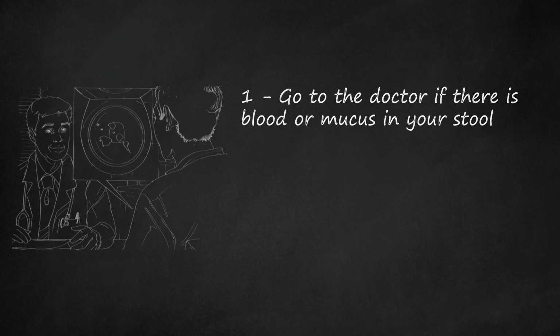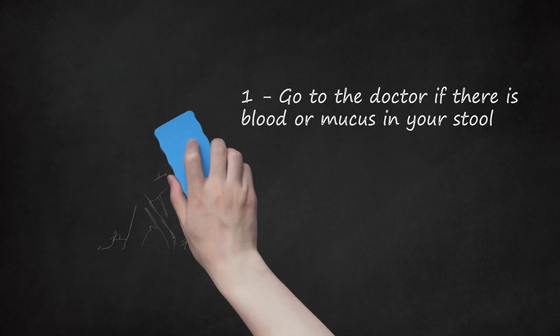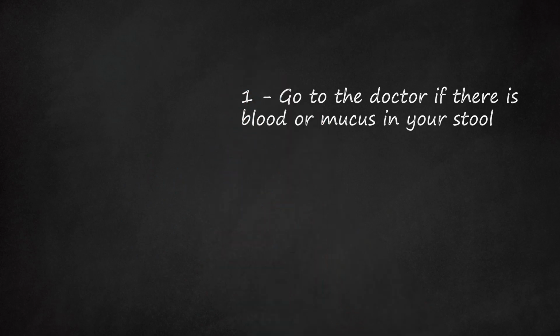your child's stool. You should also see a doctor if your child has diarrhea or a fever that lasts longer than 24 hours. Bring your child to the doctor if she has these symptoms and is not drinking or urinating at all. The doctor will do a physical examination and take a stool sample. The stool sample will allow your doctor to determine if the diarrhea is the result of a parasite infection.